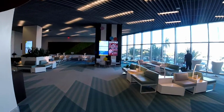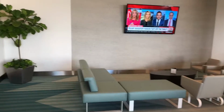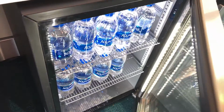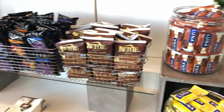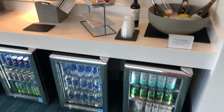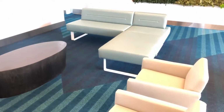Okay, finally I've reached the lounge. Let's see what it has to offer. After this introduction, let's have a deeper dive into it.